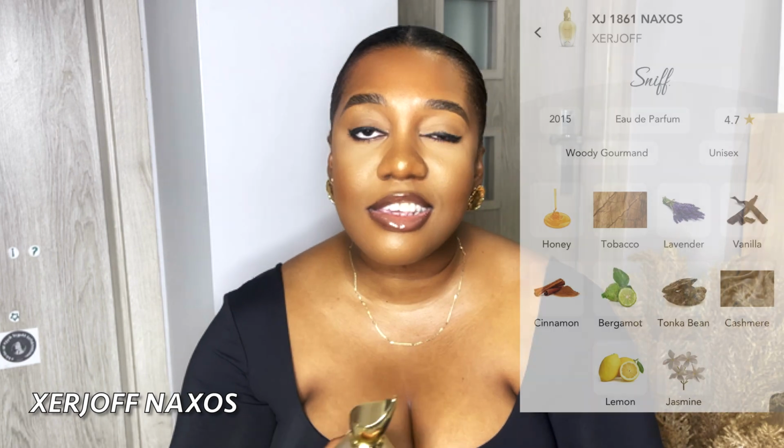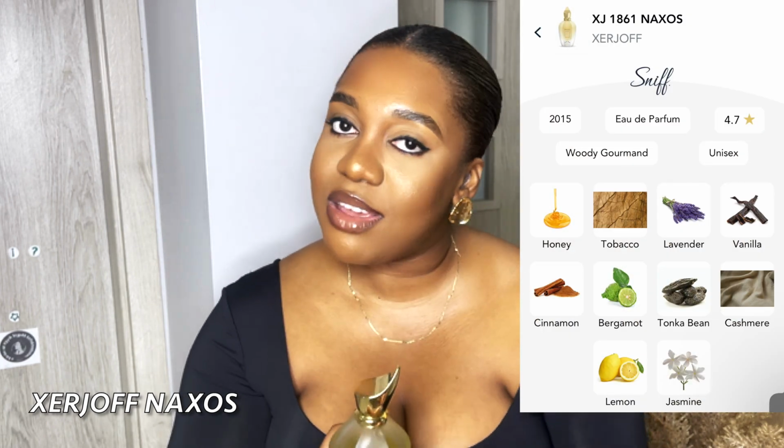Emir. The next one here on my list is Naxos from Xerjoff. A lot of people love this fragrance, so I just had to include it in this one because this is also a little bit of an easy reach as well, but might not be for other people, so don't quote me on that. Naxos is a very nice, fresh, again aromatic, sweet tobacco, honey, lavender fragrance.